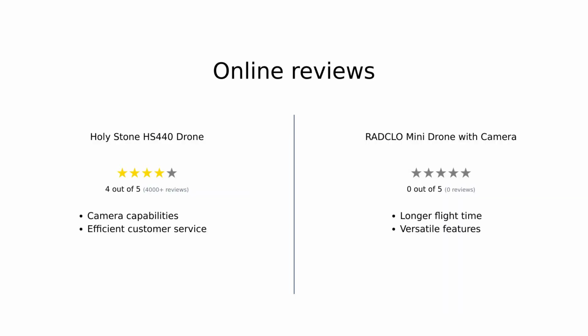Overall, the reviewers have praised both drones for their performance and features. The Holy Stone HS440 drone is highly regarded for its camera capabilities and efficient customer service. On the other hand, the RADCLO Mini Drone is praised for its longer flight time and versatile features. It's important to consider your specific needs and preferences when making a decision.